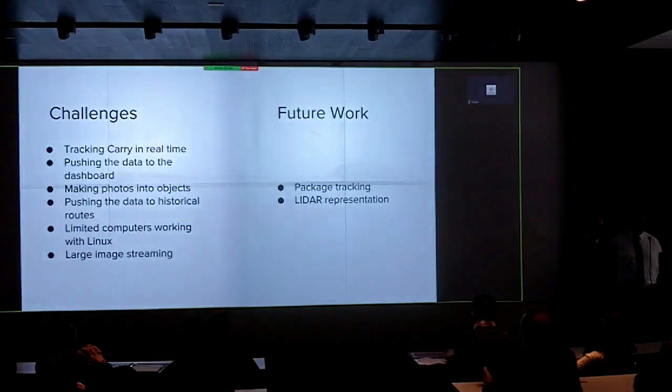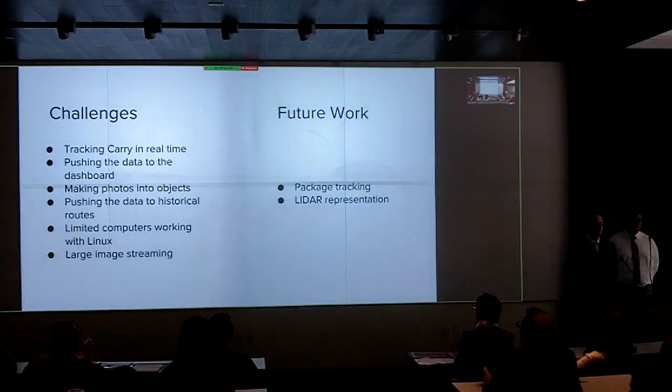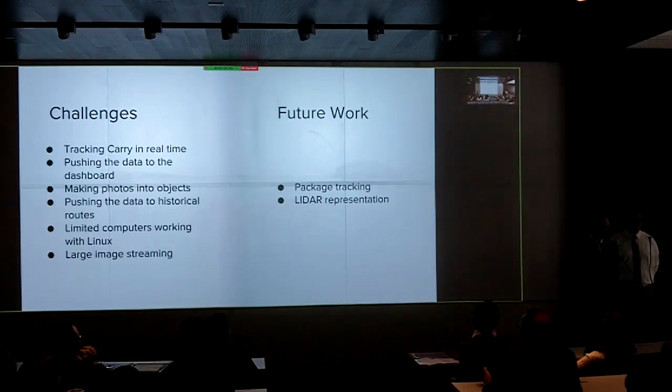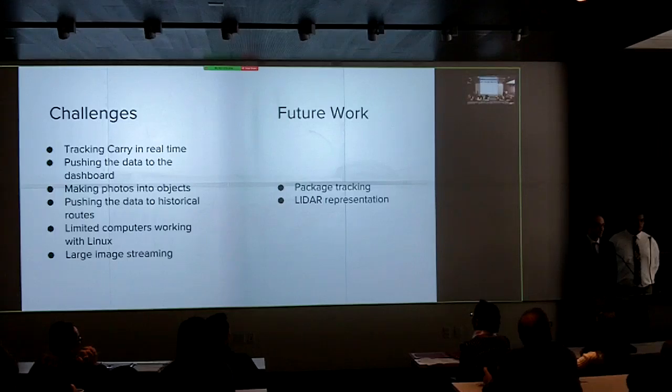So some of our challenges were tracking Carrie in real time. The biggest issue with that was if we pushed too many messages too fast, we lost Carrie. If we didn't push enough messages, we lost Carrie. If we pushed just the right amount, we somehow lost Carrie. So we had to figure out where and why we were losing Carrie, how we were losing Carrie, and after spending the majority of the semester figuring that out, we finally got Carrie back.